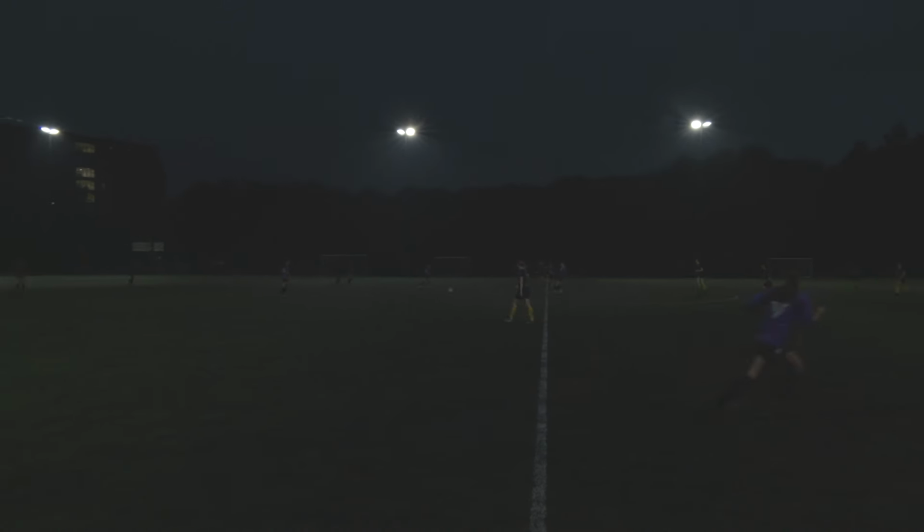Looks to slot it in. Unfortunately couldn't make it, but they played to the whistle. And what a finish it was.